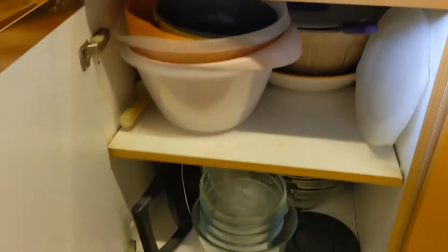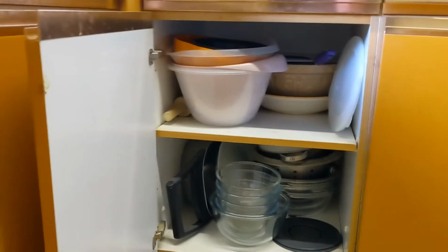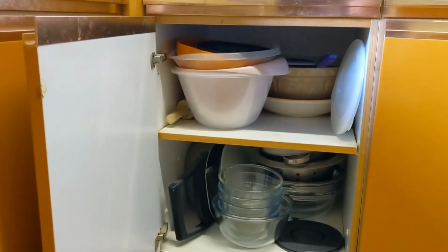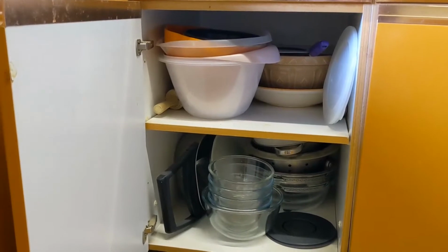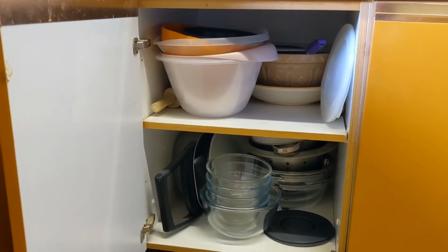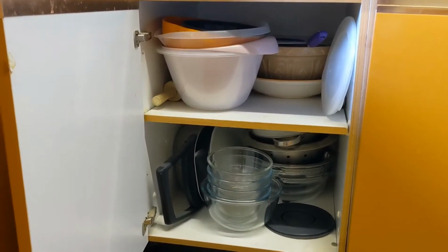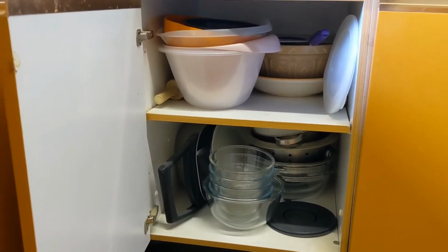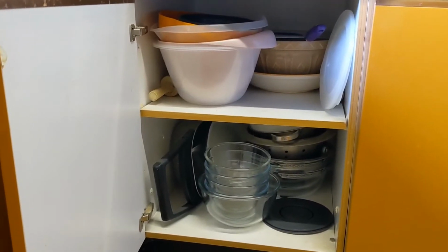Right, in here is my baking cupboard. So the top shelf, I mainly just use these bowls for baking because I don't like the sound of glass. So they're all my plastic ones, and at the bottom you've got all of my glass bowls, which are Pyrex ones, so they can go in the oven. Like mainly we use them if we're having a roast dinner, so we put everything in the Pyrex bowls, cover them over, and then just keep them warm in the oven.